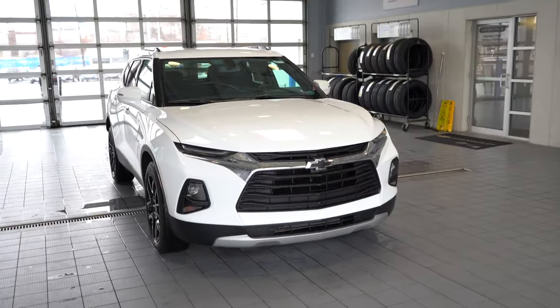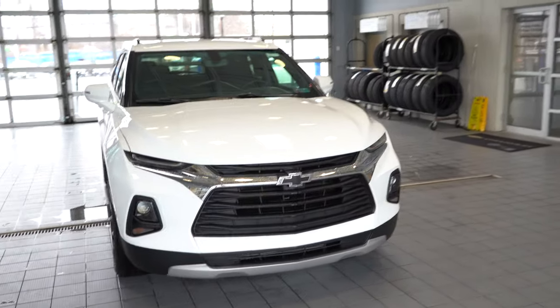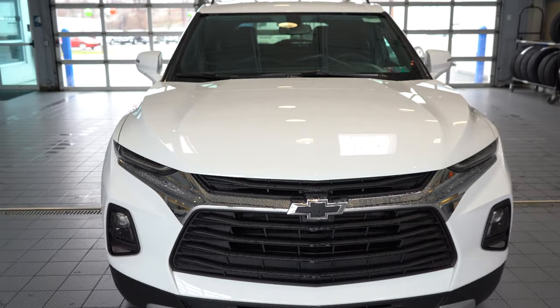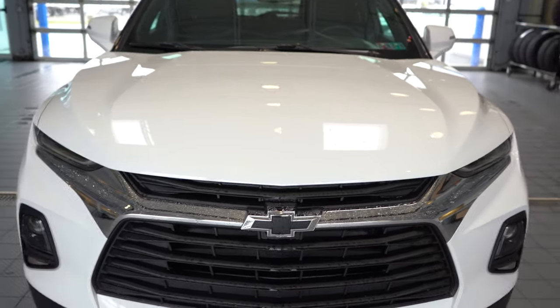But so anyways, that about rounds out the performance segment of this review. Let's now go ahead and take a look at the exterior of this new 2020 Chevy Blazer. All right, you guys, and so here she is, what is probably the best looking Chevy SUV, in my opinion. This thing definitely has a very aggressive, very nice look to it. So let's go ahead and start up front here.